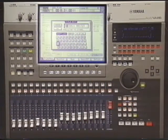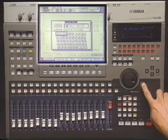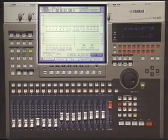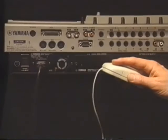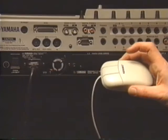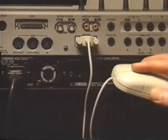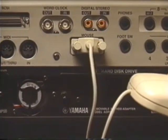By the way, turning Shift Lock off makes other characters available. When you are finished, move the cursor to OK and press Enter. You can also see, save, and recall scenes by pressing Scene. A quick tip: it's much easier to input a name using an optional serial mouse. They're inexpensive, readily available, and really do make getting around the AW4416's function screens easier.